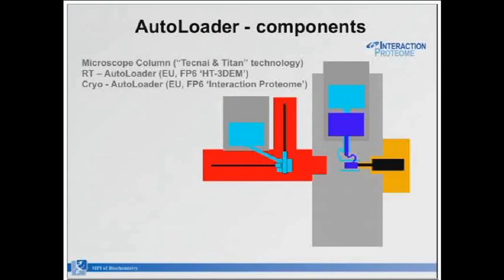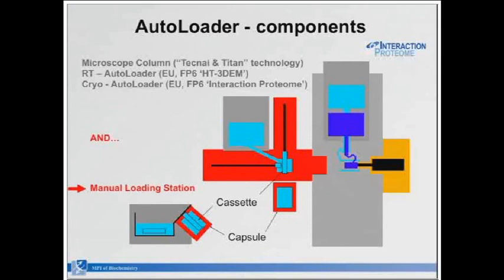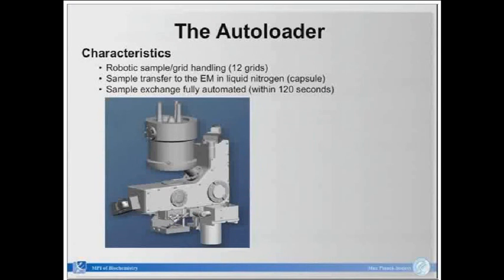Then you have the autoloader, which is a two-arm system. You will see it in a minute. And of course, you have a dewar to cool down with liquid nitrogen. Then you have a capsule which is filled with liquid nitrogen, where you put in a cassette with 12 grids in liquid. So you don't transfer in air, you transfer in liquid. And then you have a manual loading station, which is the bottleneck. You have to fill 12 grids into that cassette, and you have to put the cassette into the liquid of the capsule, which is not very well done at the moment.